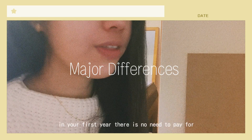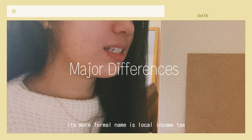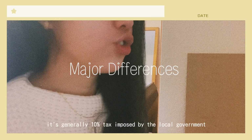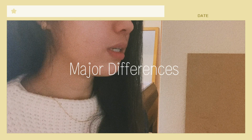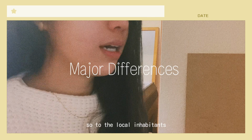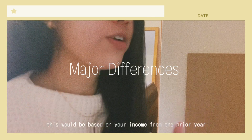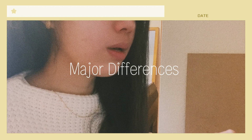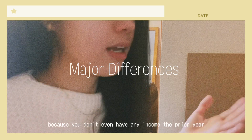In your first year, there is no need to pay for residence tax. Its more formal name is local income tax, actually. It's generally 10% tax imposed by the local government, which is the prefectural and municipal, so to the local inhabitants. This would be based on your income from the prior year, and since it's your first year living in Japan, you don't need to pay because you don't even have any income the prior year.